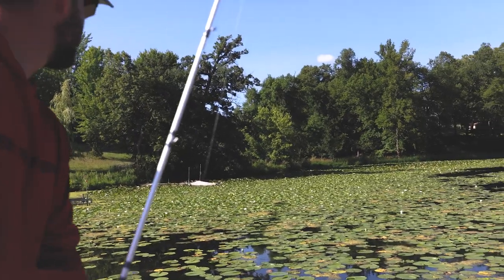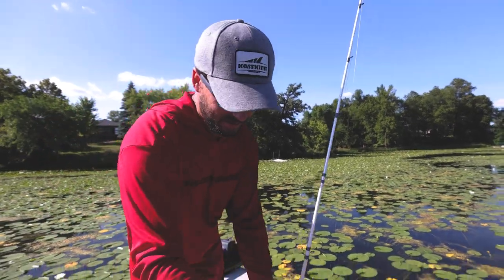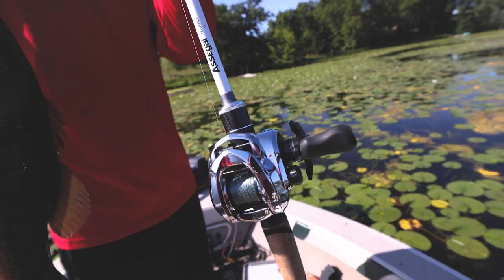Where did you throw it, Dan? Well, I threw it as far up into that thickest stuff as possible. And I literally said, if I catch one here, we're not getting it out. But Mr. Ribbit, Cast King, yanked her out. Nice. On the new iReel.